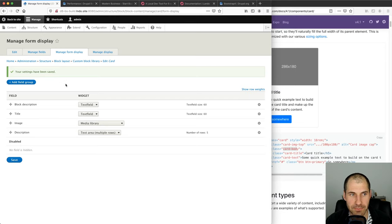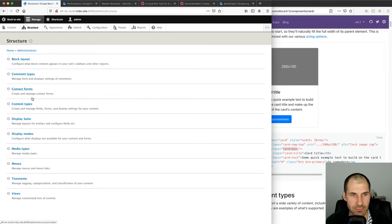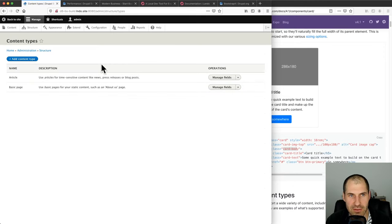Now what we need to do is go to structure, and then switch on Layout Builder. What I'm going to do is create things at the same time, give and take. We configure one thing, jump to another thing, then configure another thing, then jump to another. That's how you really do it in Drupal, because you need to set up the foundation of things.